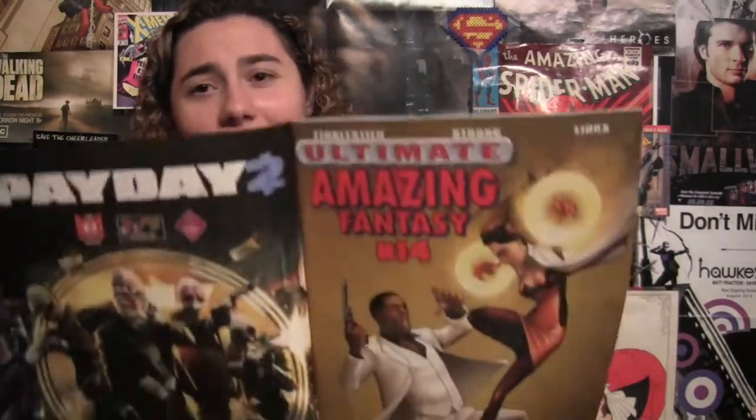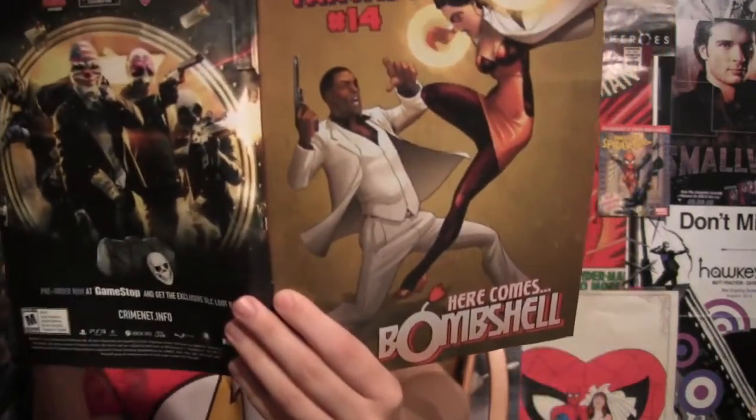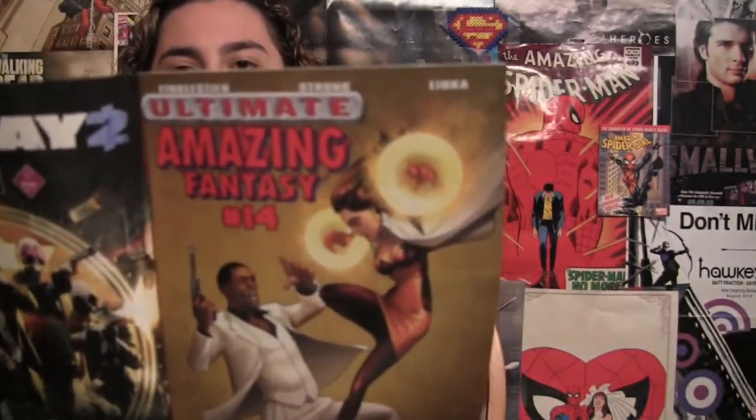I also love this. I guess this could be a variant cover that they have, with Amazing Fantasy issue 14, which is Spider-Man's first appearance, and they have Bombshell here. I thought that was kind of cool. I don't know why exactly they did it, but I guess that's kind of cool.